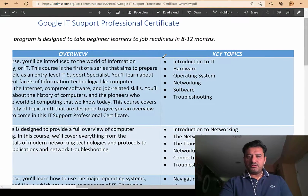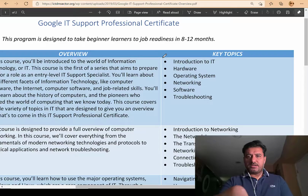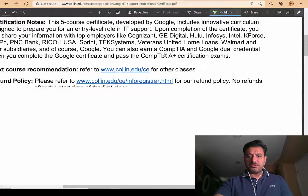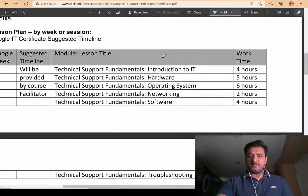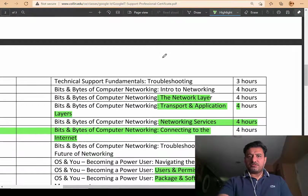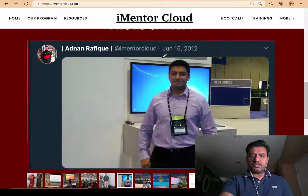They're saying software only. Here, another university. What they're saying is that they're just covering the software, nothing else. So yeah, they're more or less the same.